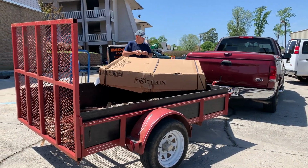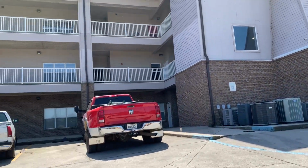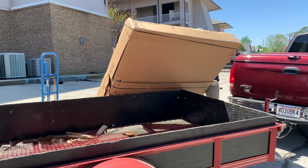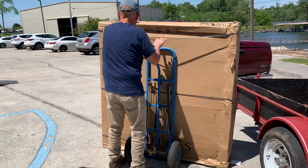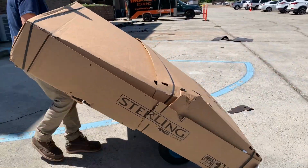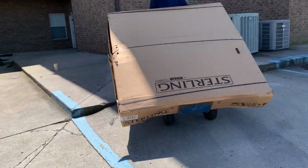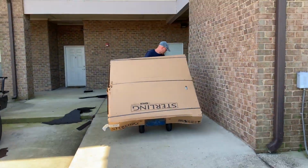Now, the thing that we are working on currently is we're trying to get everything ready for the sheetrockers to come. And to do that, we had to go out and pick out our bathroom fixtures, our bathtubs and things like that, so our plumber can come, get some things done, and then we can get the sheetrockers in and we can get some walls up.